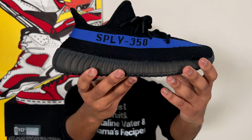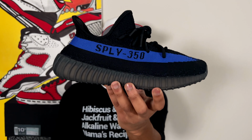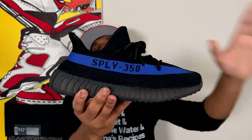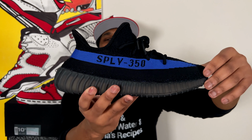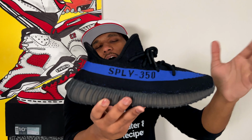All right, starting with the upper of the sneaker here, you got the classic Yeezy 350 version 2 silhouette. Nothing really different about it. That same Primeknit upper, very nice, conforms to your foot very nicely. Go a half size up, all that good stuff. Now, on the lateral side of the shoe, you're gonna notice this big Dazzling Blue stripe going down the side of the sneaker with the SPLY-350 that we have all known and loved over the years.